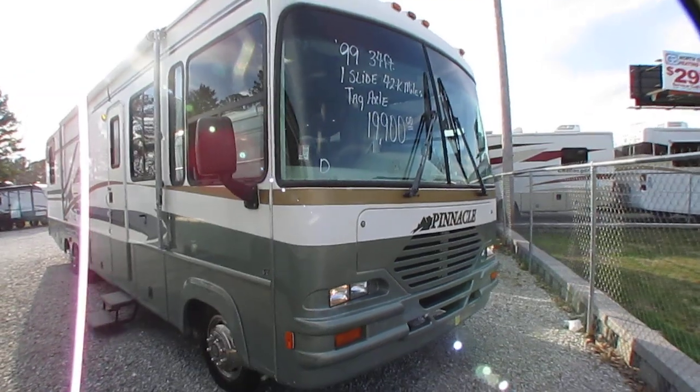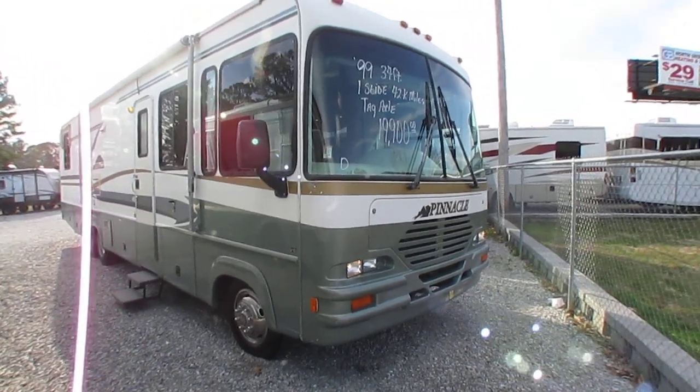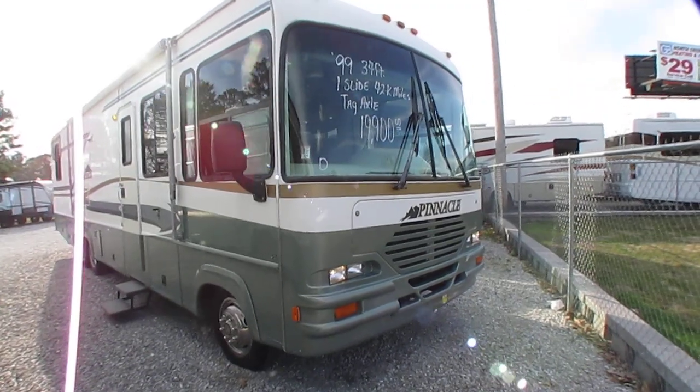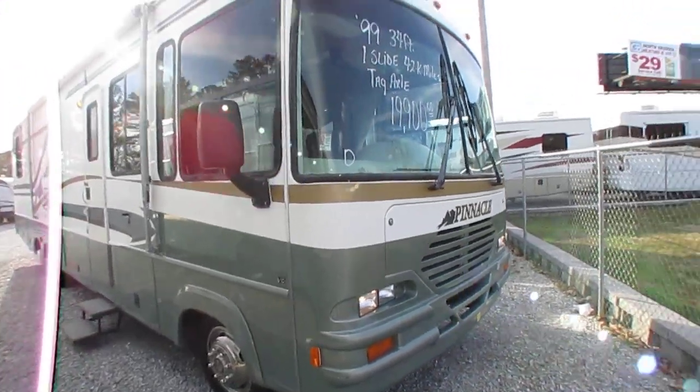a slide. This is a 1999 Thor Industries West Pinnacle. The model is a 3480. It's 35 feet long with one slide. It has 43,000 miles, and the motorhome is just exceptionally nice and clean.